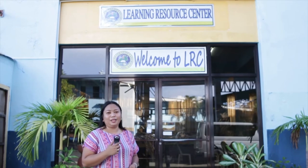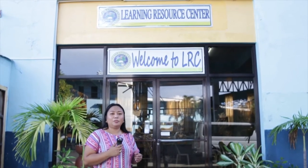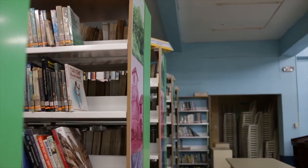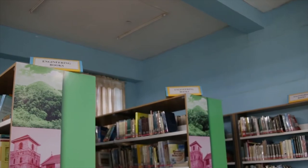This is our library. Here, our students can have access to different learning resources such as books, scholarly journals, pamphlets, and other published and non-published resources. In response to the university's mandate, which includes research and extension, the Mechanical Engineering Department conducts researches which focus on alleviating the manual work done by local workers in making their products.